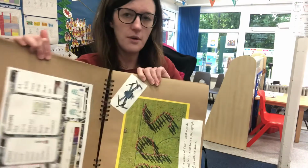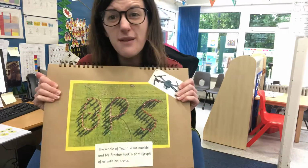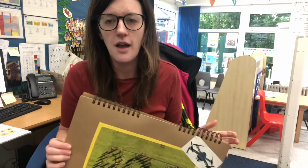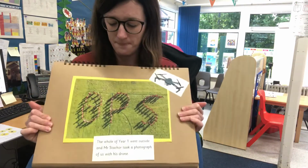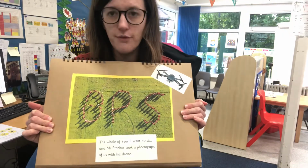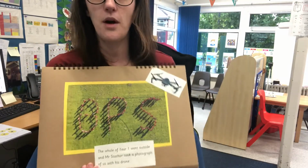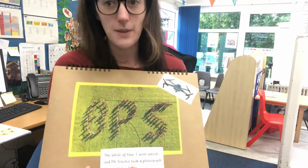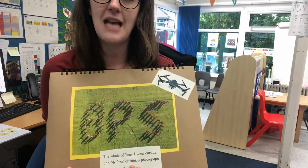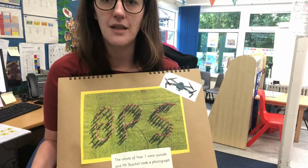So these books, each Key Stage 1 class has got one, and they are memories really for the class to remember, and they can take them up with them throughout the school and look back at the book, hopefully fondly, and they can remember what they've been doing whilst they've been in different year groups. So already we've got some really lovely pictures in our books and memories that we've made so far, and this one is from this week, when we went onto the field and we stood in the shape of a B, a P and an S, and we had our photograph taken by a drone. So this is an example of what will go into our sticky book.